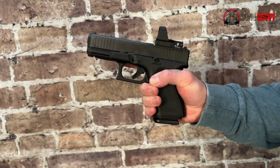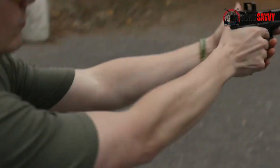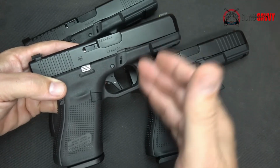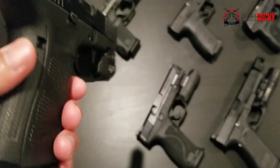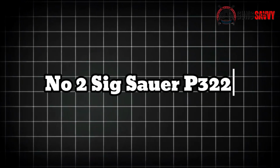Glock's MBS, modular backstrap system, allows you the ability to add or remove additional backstrap pieces, including a beavertail for those with larger hands. This eliminates slide bite. In front of the trigger guard, you'll also receive an integral accessory rail for a wide variety of light and laser accessories. Includes 3 magazines. Number 2, Sig Sauer P365.